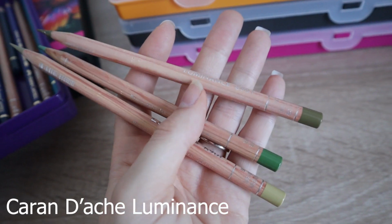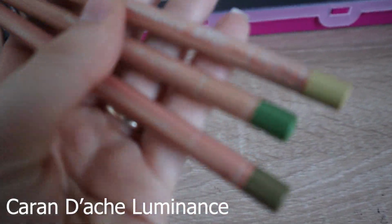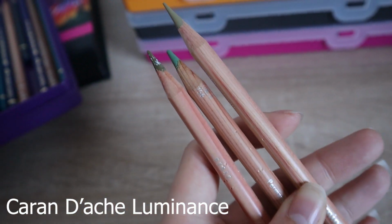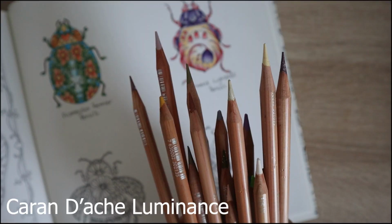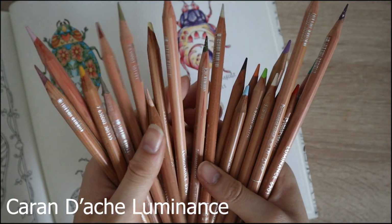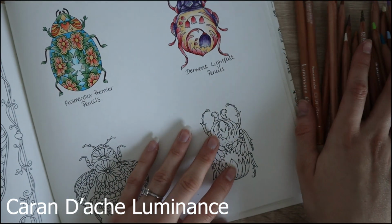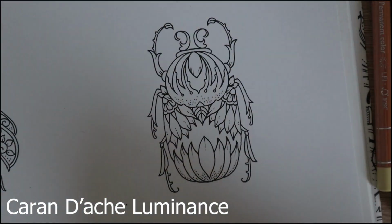These ones again are a higher quality, which is reflected also in the higher price. So these ones are wax based, like the Prismacolor pencils, and they're also quite creamy, but not as much as the Prismacolor pencils. I'd probably compare these ones to the Derwent Lightfast ones. They're most similar to those probably.